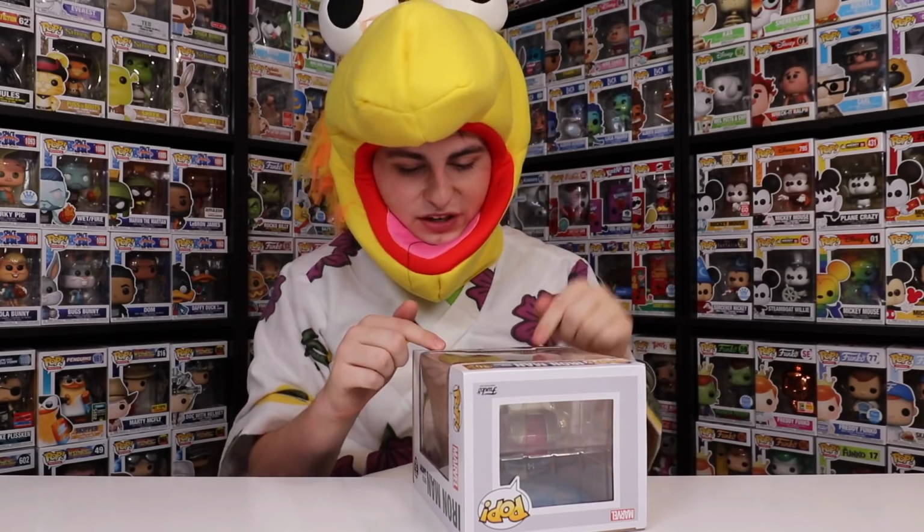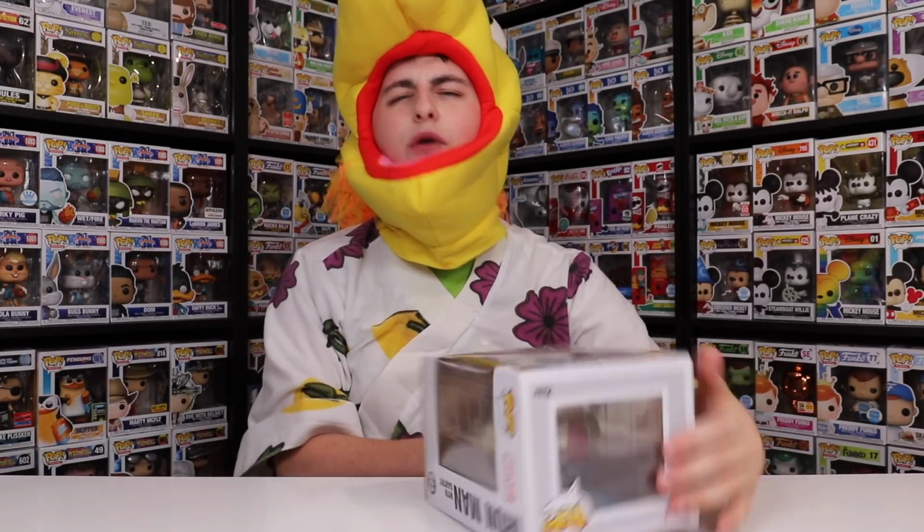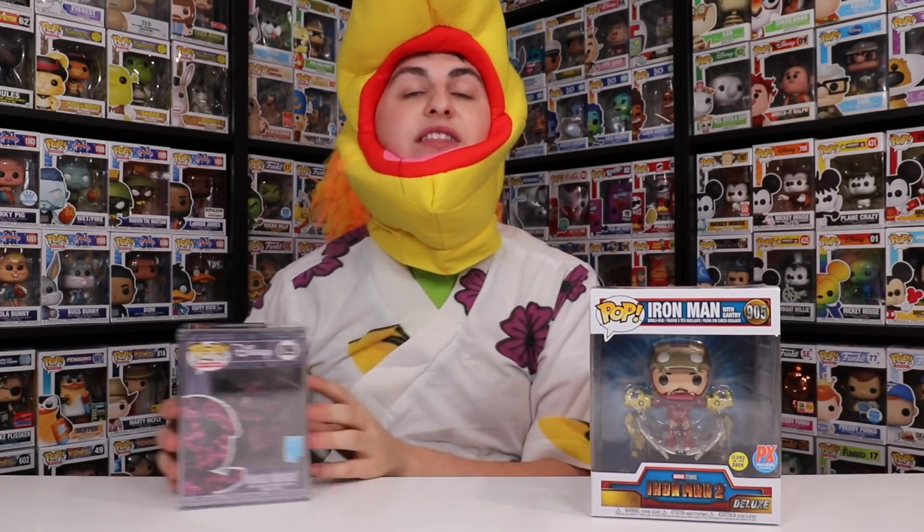And funny enough, this one is the exact same price as the Art Series, $30 or $27 if you have an Edge Card. So let me know in the comment section below, what would you rather buy? If you could only buy one of these things, would you get the Art Series Oogie Boogie or the Iron Man with Gauntlet? I feel like I know where most people are going with this one, but for me, it would probably be this one, just because I have an Oogie Boogie already.